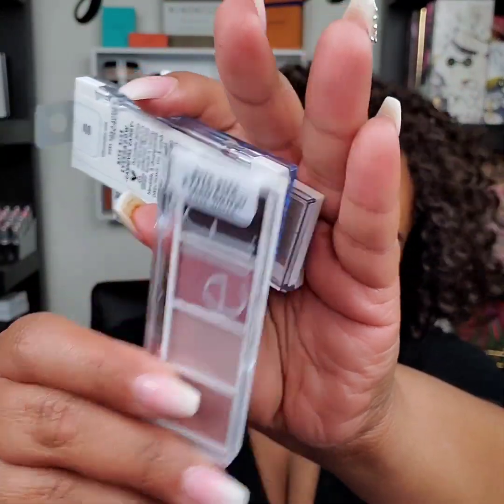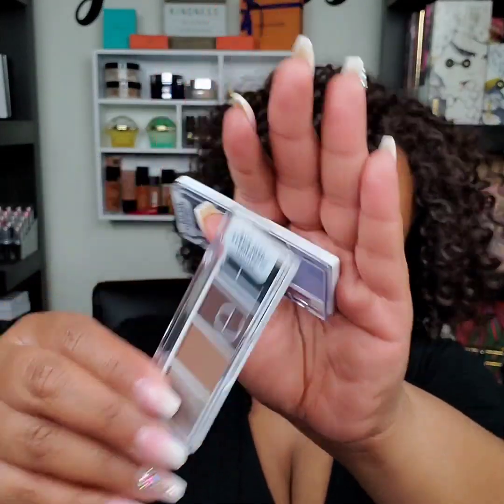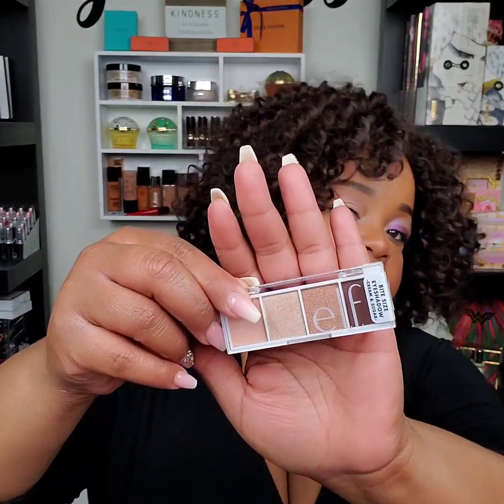Here's this one, which is Rose Water. I'm keeping all of these. Carnival Candy, Truffles, McGrath, Hot Jalapeno. I love this one. I need to use these. Cream and Sugar. I know none of them are opened yet. Berry Bad. And Pumpkin Pie.